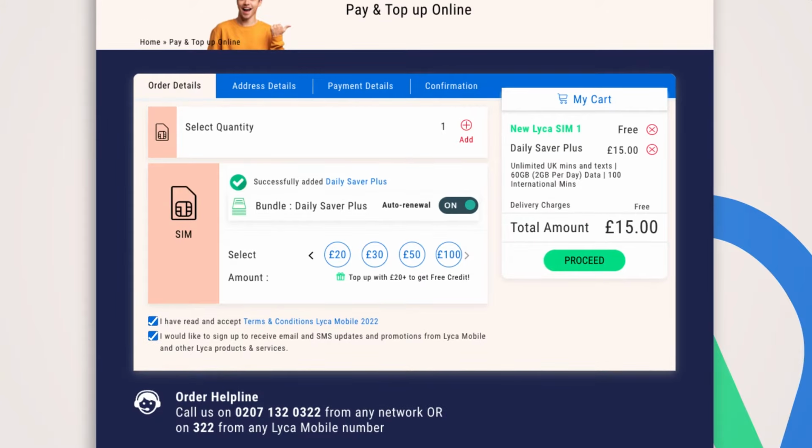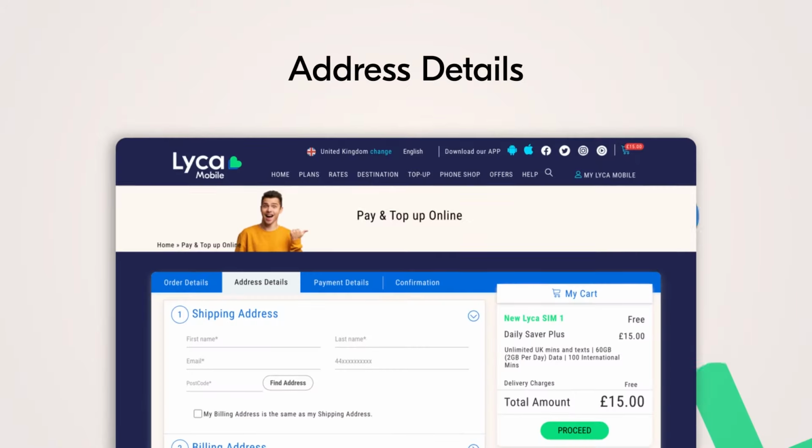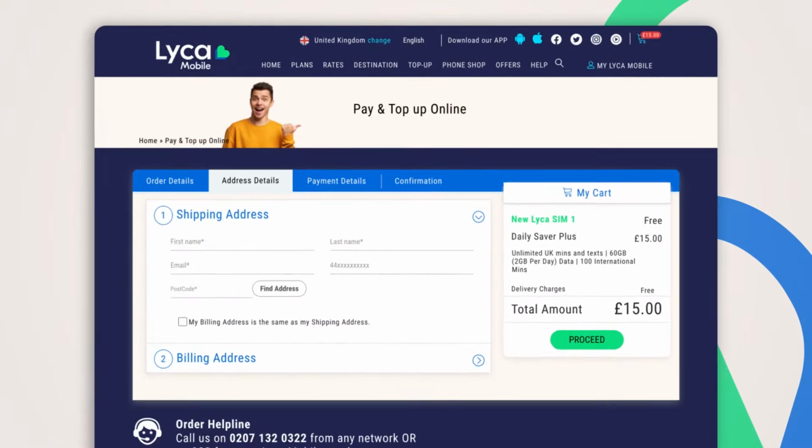Tick the required checkboxes and click on the Proceed option. Fill in your shipping and billing address details to proceed your cart for payment.